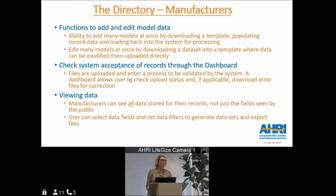They have a dashboard where they're able to check the acceptance of their uploads. On that dashboard, any failed records that did not pass validations can be downloaded, adjusted, and then reloaded so they can pass validations. We have 3 download functions that let them download all of their records across all of their model statuses so they can perform any kind of model data edit that they need to do.